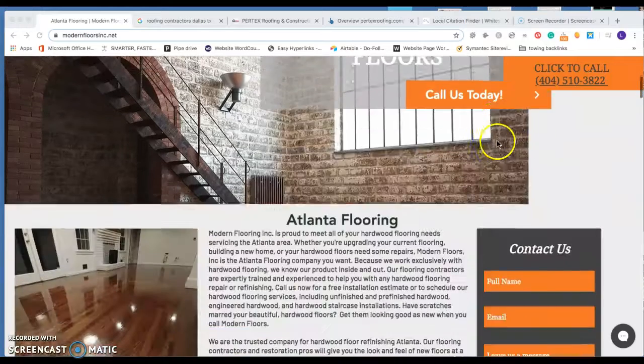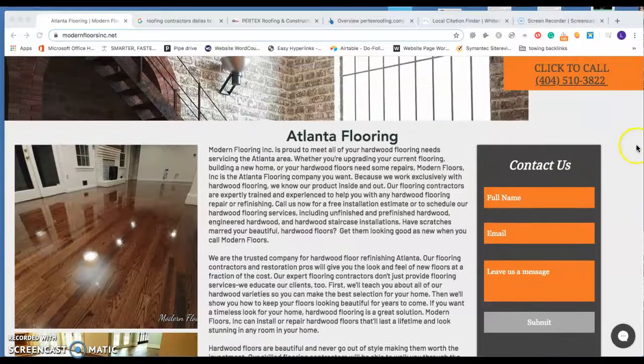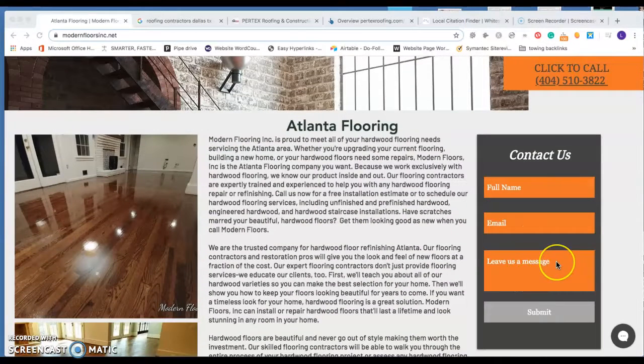Going down on the site a little farther here, contact form. I like to have a contact form on every page, right up near the top. The reason for that, again, is that I'm looking to make it as easy as possible for potential customers to get a hold of you and increase those conversions once they get to your website. We do still have a contact page here, but by having that contact form on this page as well, it's just going to make it that much easier for people to get a hold of you.